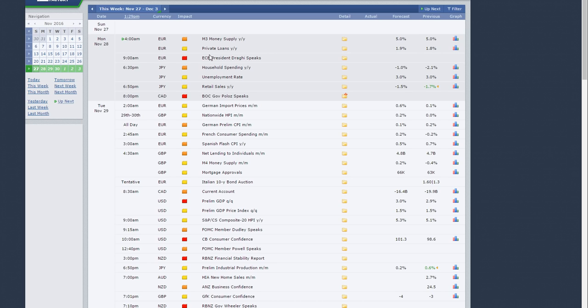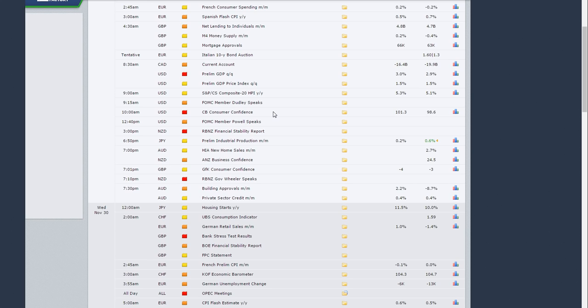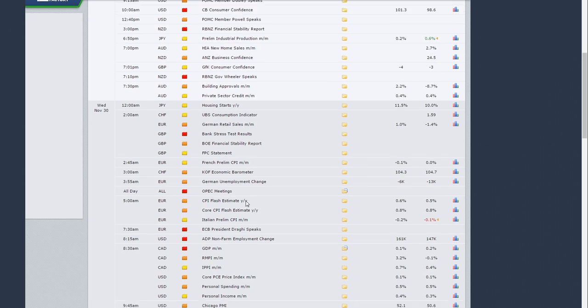So it starts with a speech from Draghi. We have a speech from Poloz in Canada. We have GDP in the US on Tuesday. Consumer confidence as well. We have the financial stability report in New Zealand, a speech from Wheeler in New Zealand as well, and then it's warming up. Bank stress test results in Britain, especially for the possible Brexit to happen. OPEC meetings, which could affect the Canadian pairs and the oil, of course.